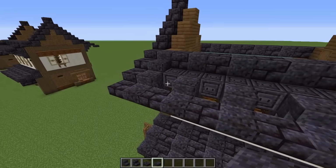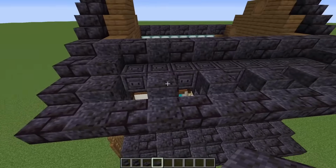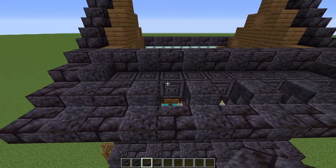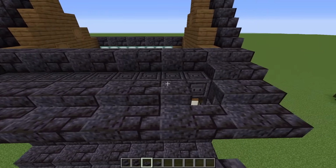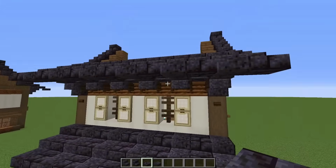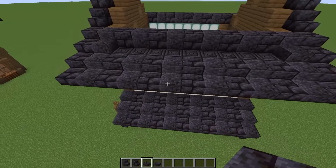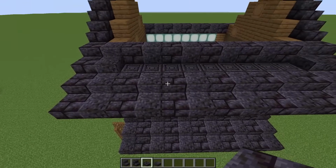Now continuing with the slabs, we've already got the polished ones there, so we're just going to put brick ones in between. So brick slabs like so, and that's how it'll look underneath. So you can see the lines we're making. It's just all polished and then all brick.